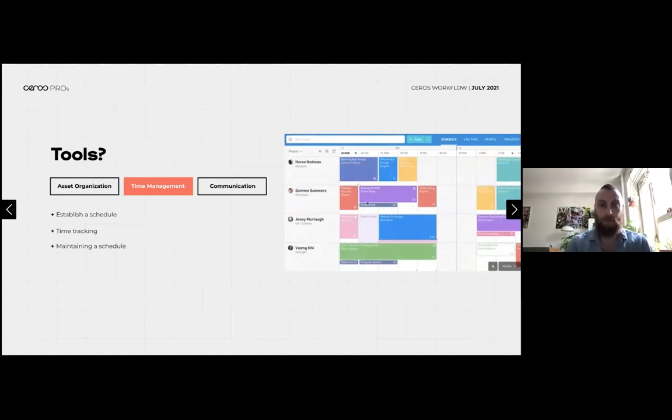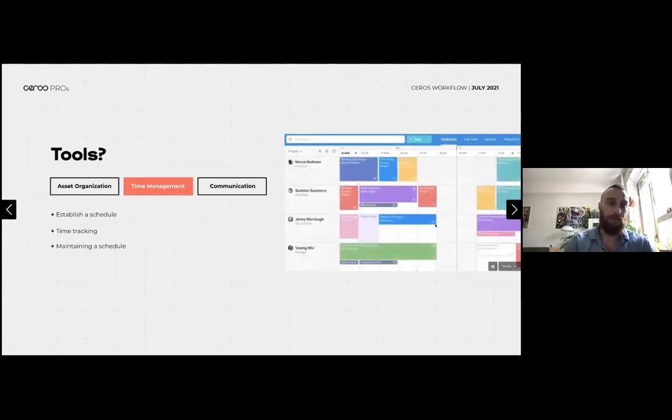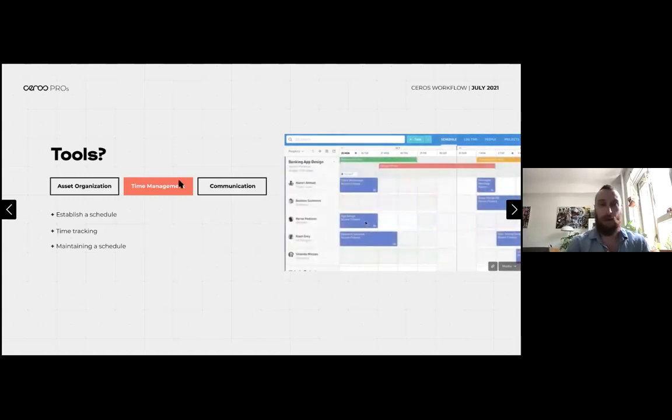Got a question here. The app is called float.com. It's web-based, and we can drop that link in there as well. But it's a really simple software. We have all our resources. You can add all your resources to the platform, and then you can assign those tasks individually. And then as a project manager, time tracking is important because, like I said, you're going to be able to see the actual versus estimated costs.